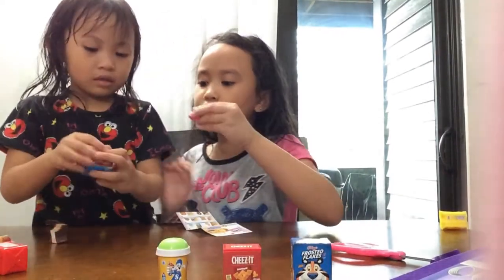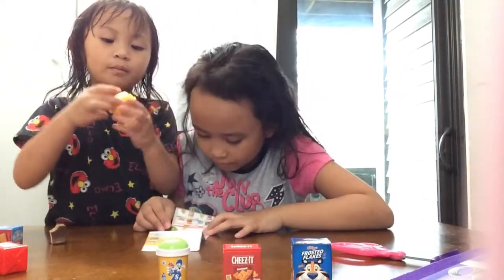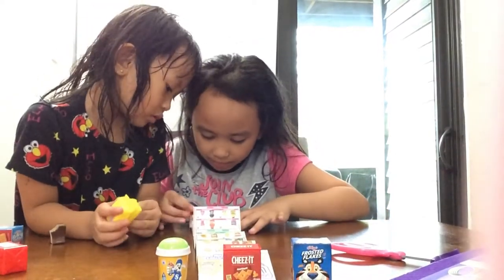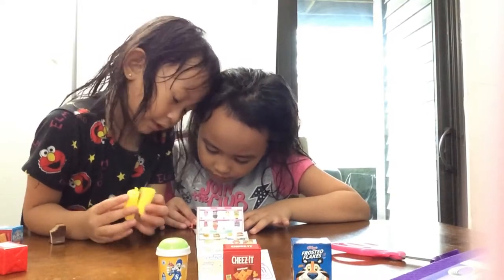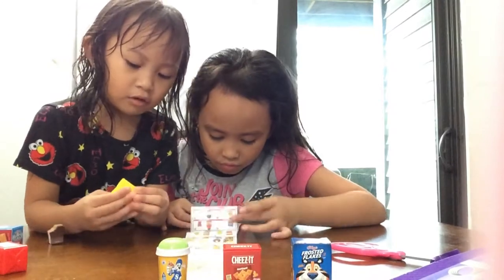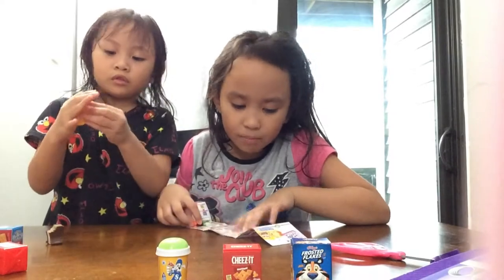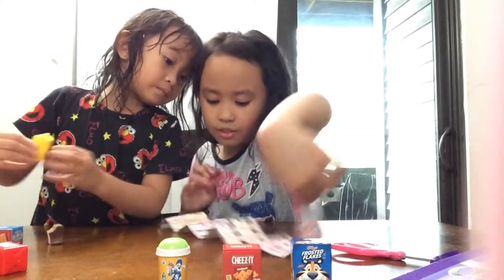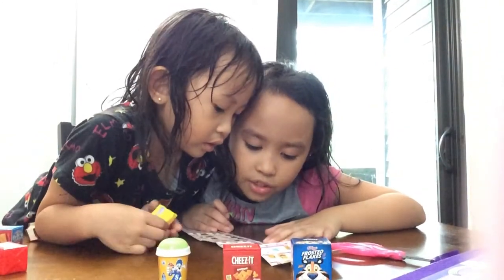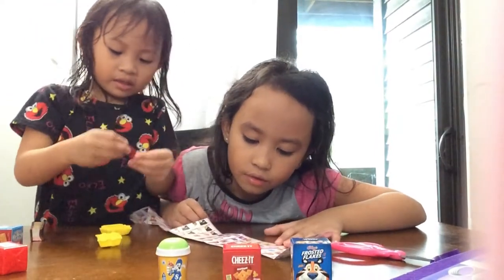Next, we have this little popsicle right there. How to open this? Okay. Where's the popsicle? It's not here. We need another one. Is it on the side? Here it is. He's a popsicle. He is a cool slipper. Okay, come in your box.